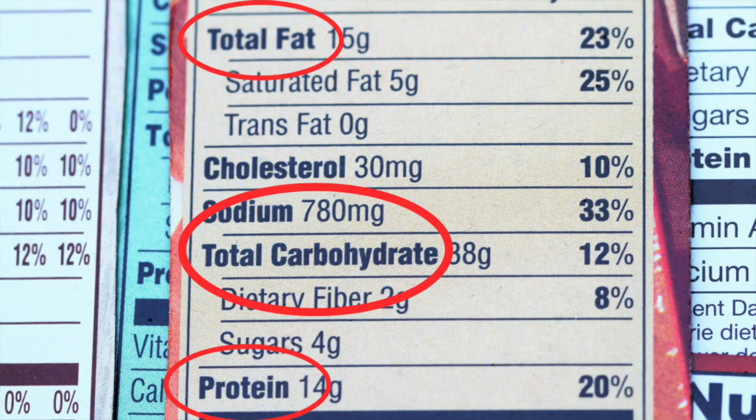So meaning you're not actually consuming 110 calories when you drink the entire bottle of soda. You're drinking 110 calories times 2.5 servings. Then the next section you're gonna look at is the macronutrients. So the proteins, the carbs, and the fats.